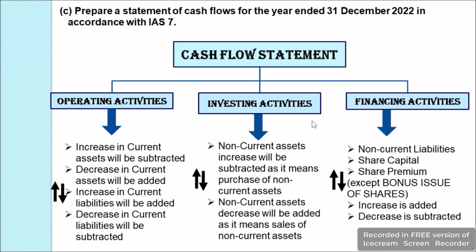Next we have investing activities, in which we deal with the non-current assets. Increase in non-current assets means we have purchased the non-current assets, and when the non-current assets are purchased, there will be outflow of cash, hence we subtract the amount. When the non-current assets are decreased, that means we have disposed of the non-current assets and this leads to inflow of cash, hence we add. Next we have the financing activity, in which we take the non-current liabilities. Increase in non-current liability means we have borrowed more and it will lead to inflow of cash, hence we add it. And decrease in non-current liability means that we have repaid the non-current liability and it will lead to outflow of cash, hence we subtract it.